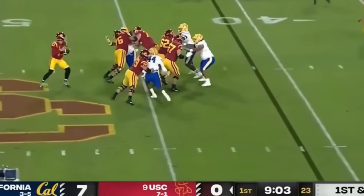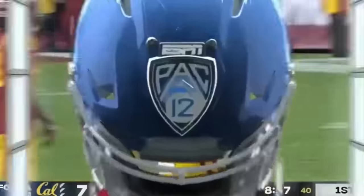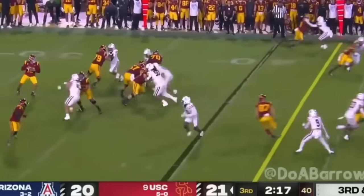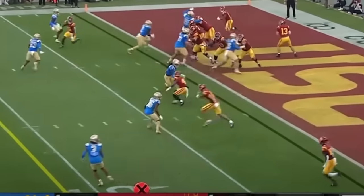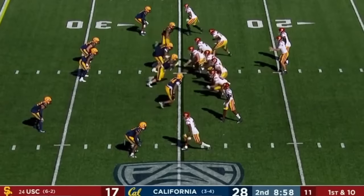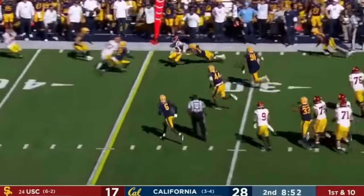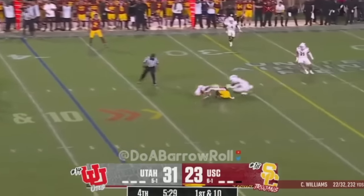And Cal rushes four. Williams from the pocket, receiver wide open in the middle of the field. Arizona, last week, six catches and a touchdown. With no pressure on Caleb Williams. Shotgun, will not hand it off. Here comes some pressure, but it was picked up. Williams with time and delivers a strike. So Caleb Williams back to work. And there's empty for Williams. He slings it.